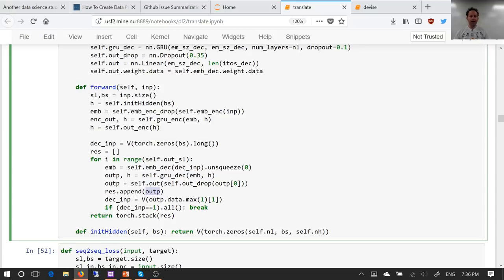Does that make sense? So then, if we now say outp.data.max, that looks in its tensor to find out which word has the highest probability. And max in PyTorch returns two things. The first thing is, what is that max probability? And the second is, what is the index into the array of that max probability? And so we want that second item, index number one, which is the word index with the largest probability. So now that contains the word, or the word index into our vocabulary of the word.